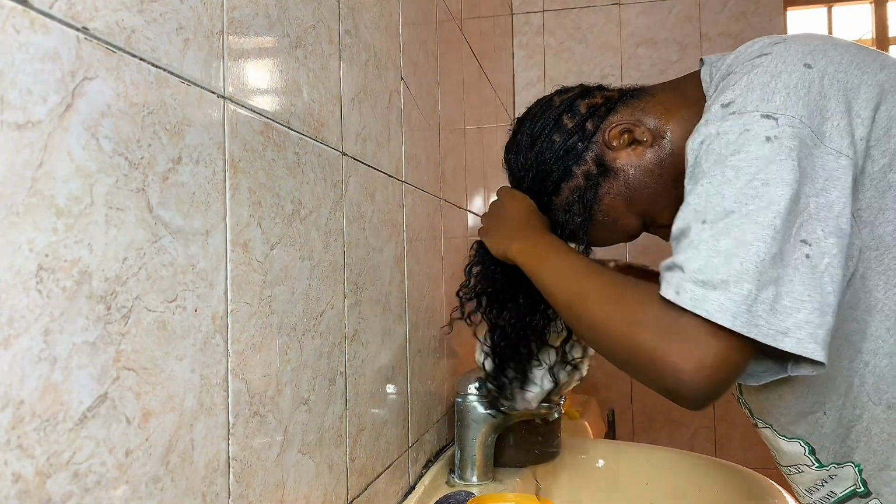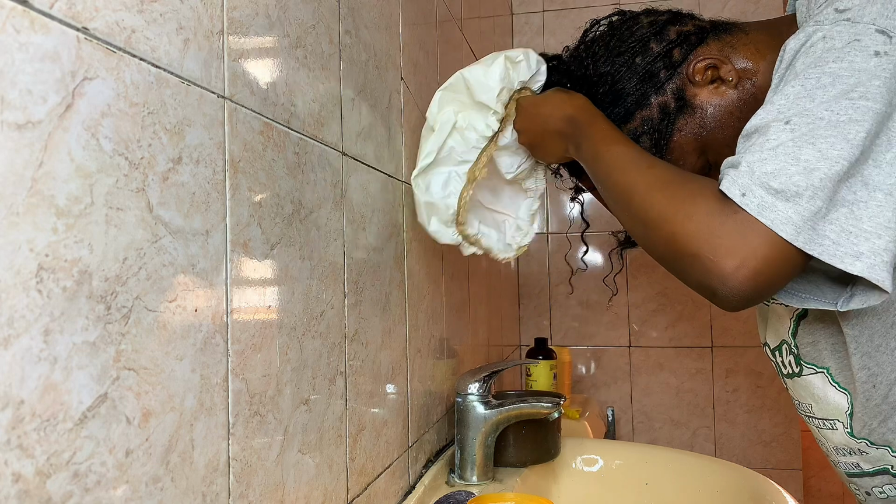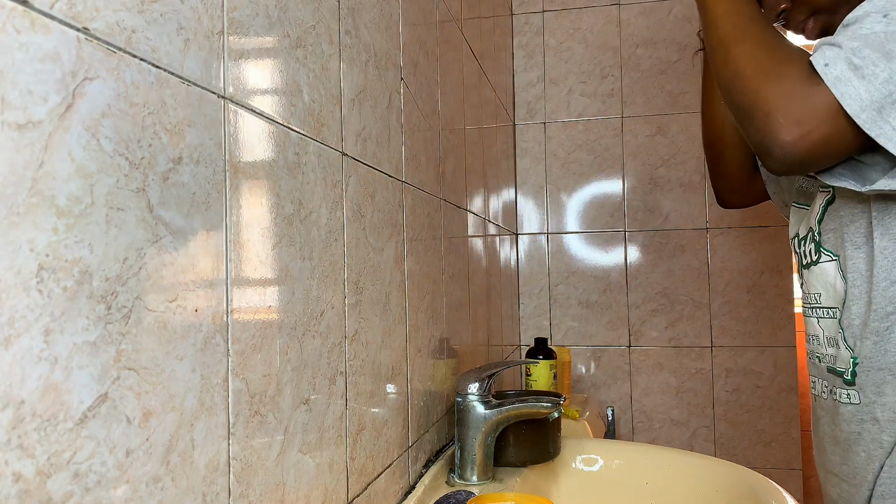So now I'll just be putting my hair in the shower cap. I want to get steam into my hair, so I'll be putting my hair in a shower cap, so that water does not touch my body. So yeah.